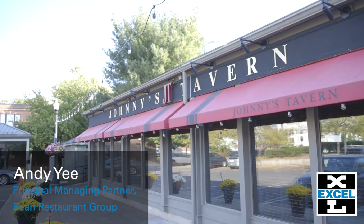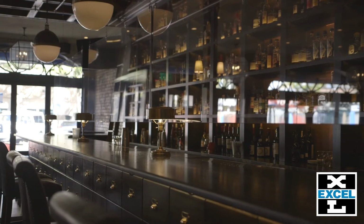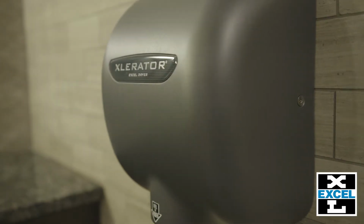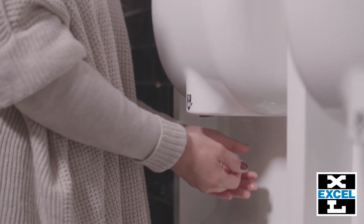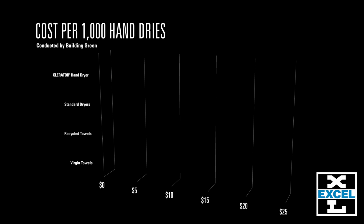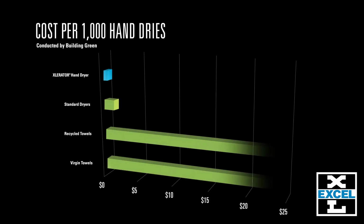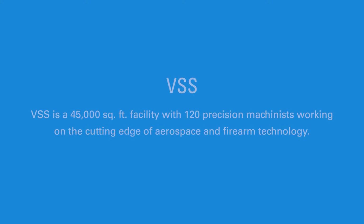Now we're at about 16 brands across the board, and the XLERATOR product is in all of our restaurants. We don't have to inventory paper, C-towels, C-folds. I mean, it's significant. You're running 16 operations, it's a big line item when you see consumables. And they've been very great to work with in making sure that we get the latest and greatest technology with XLERATORs. So in my world, it's a no-brainer to bring all the XLERATOR products into your facilities. Really a no-brainer.